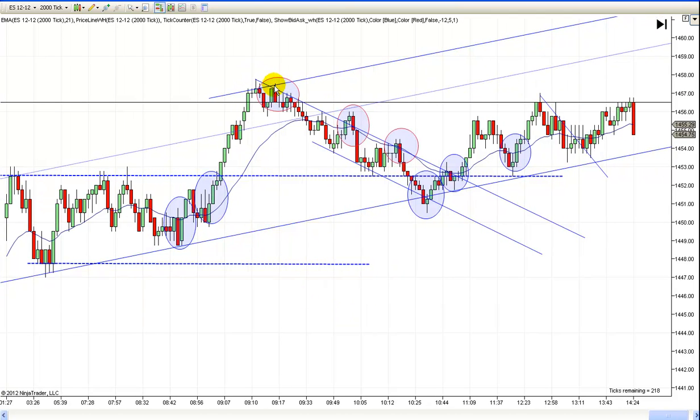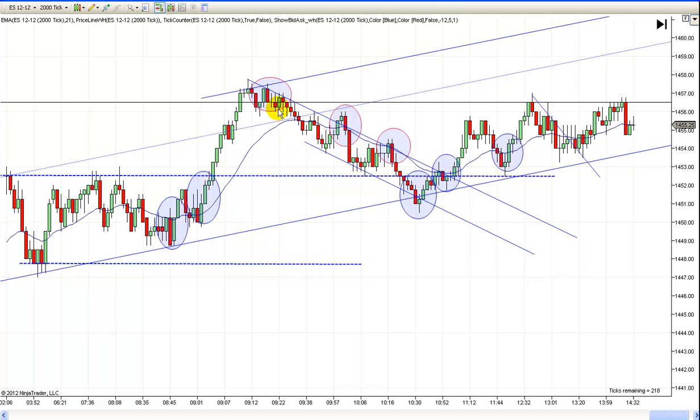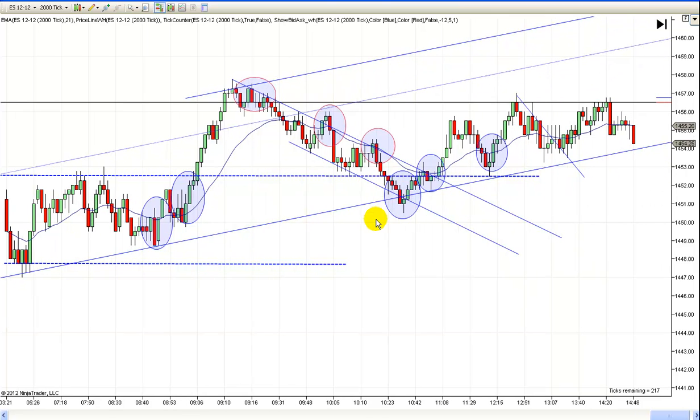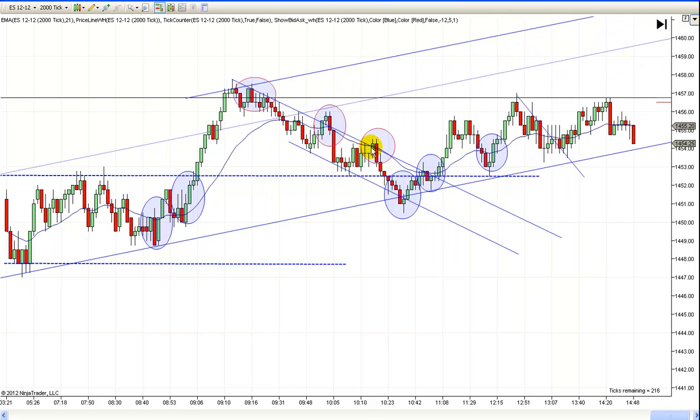Second entry short off a double top, way away from the EMA. You're thinking we're going to at least come back to the EMA, but we ended up going down. And now you've got to think we're probably coming back to the lower side of the channel or to test the trend line. And so there were some shorts in here. This was a pullback to the trend line. We actually got a break of it there.